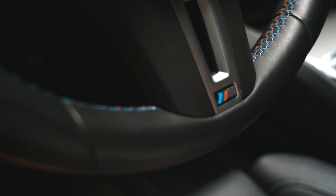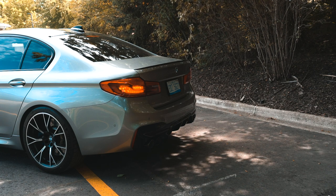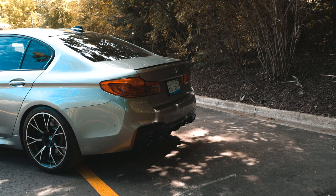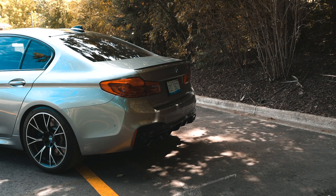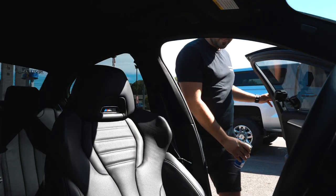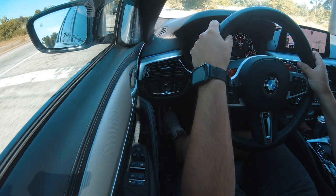We're going to touch on the specs a little more when we start driving, but let's get the car started. Now that that's over, let's get driving. All right, let's go.